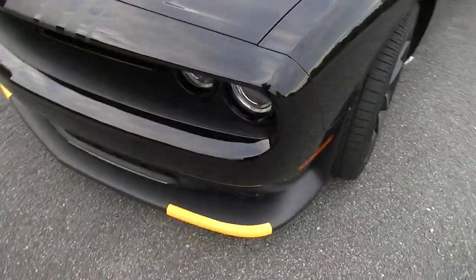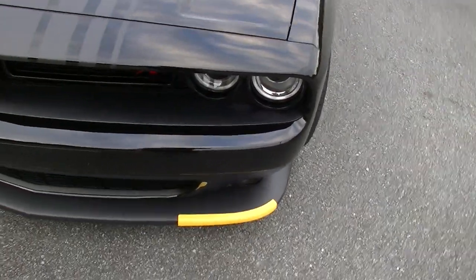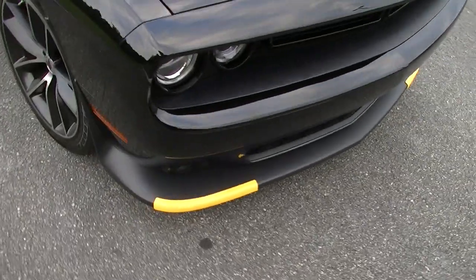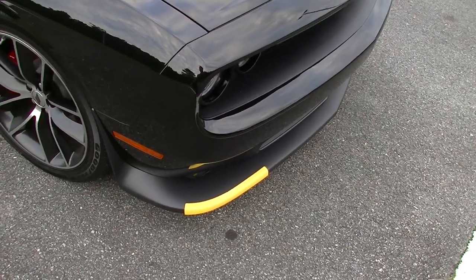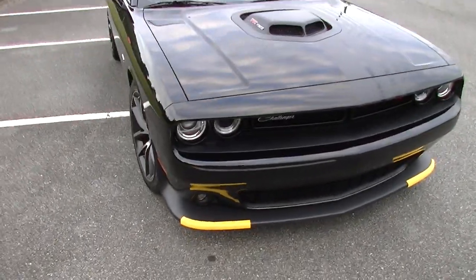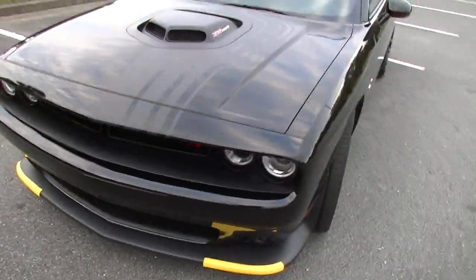And I left my little corner protectors on because that's what all the kids are doing these days. You leave those babies on. You don't take them off. If you take them off, you plasti dip them in a different color and put them back on. So anyway, this thing is blazing fast. It's a lot of fun to drive.